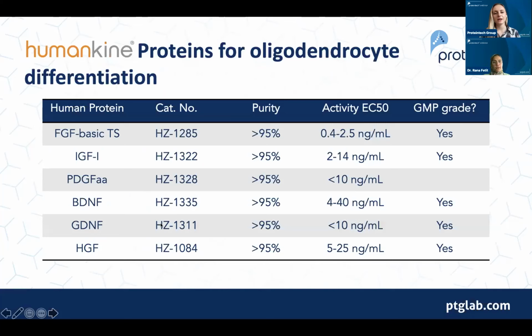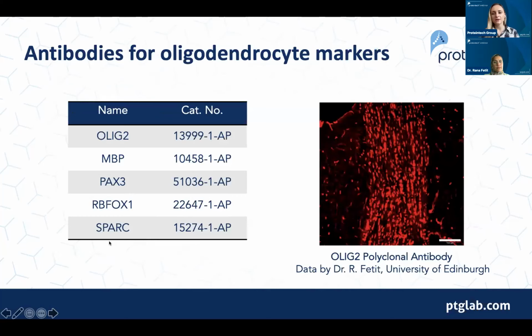In terms of what we offer for oligodendrocytes, we offer FGF2 or FGF basic, it's the same thing, IGF-1, PDGF-A, BDNF, GDNF, and HGF. These are all research use only, very competitively priced alongside competitors, but they have superior quality due to the fact that they have been expressed in a human cell line. As well as our cells and recombinant proteins, we also sell our antibodies.